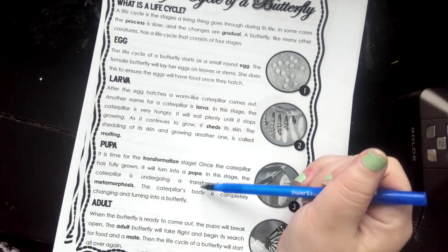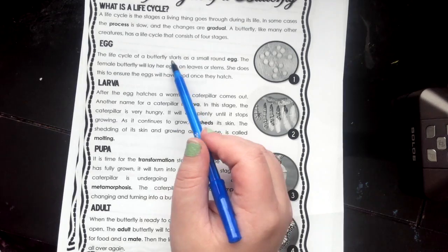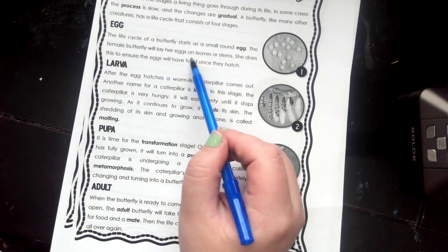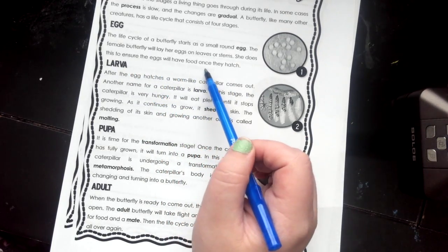Now they're going into the different stages. So first we have an egg. The life cycle of a butterfly starts as a small round egg. The female butterfly will lay her eggs on leaves or stems. She does this to ensure the eggs will have food once they hatch.